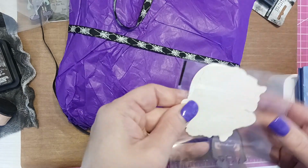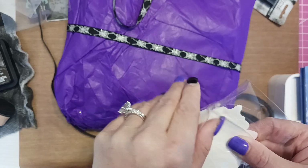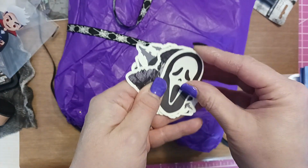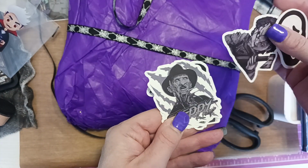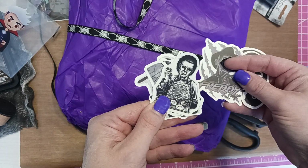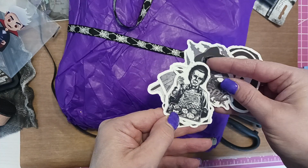And then we have some horror ones, it looks like. Yeah, I gotta organize these because I know I'm gonna lose them. I'm gonna be like, where did I put that? Ghostface. We got Chucky. We got Freddy. And the horror journal I had sold too, so I'll have to make another one of those too. Michael's Delights. Oh, that's funny.